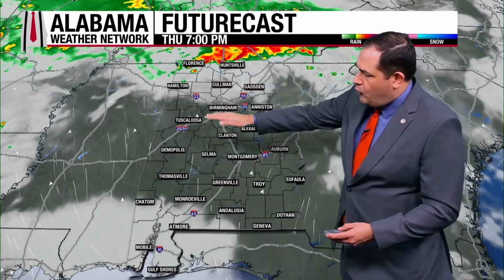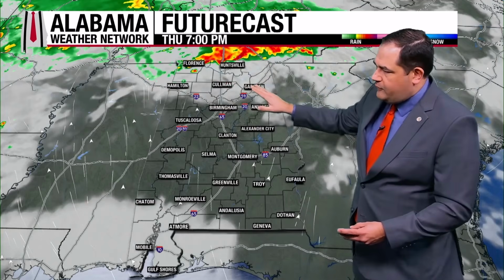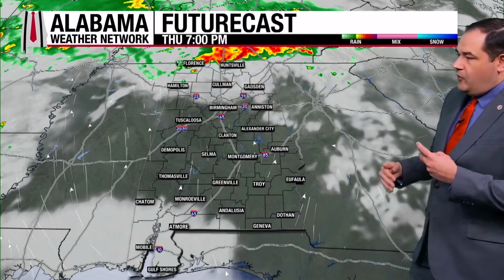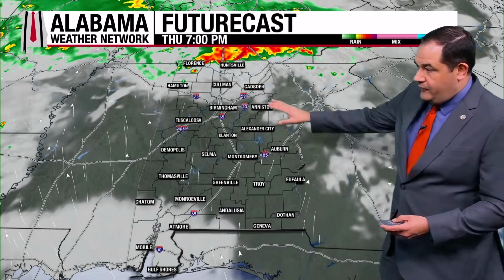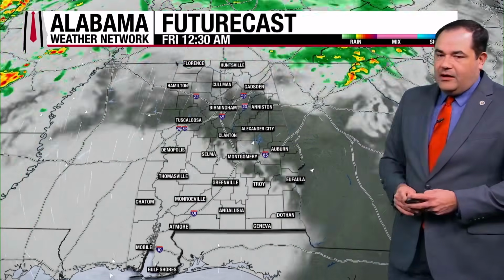Further on into tomorrow night, that's where this warm front is going to be lifting to the north. And we could get grazed with a few downpours in the very far northern part of the state near the state line. So again, you might get some of that if you're in those locations, but further to the south, you can see really absolutely nothing. It'll just get a little bit breezier as we prepare for the system on Friday.